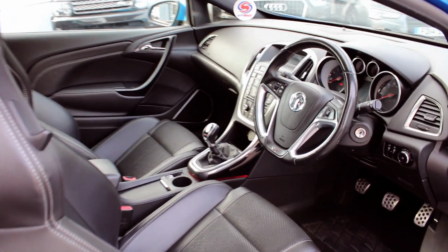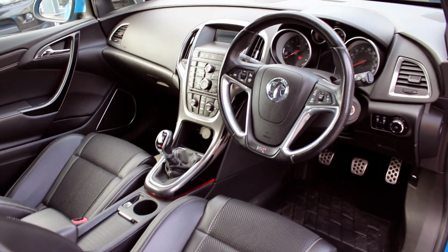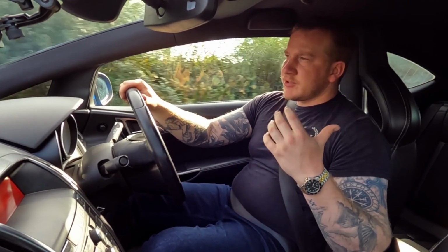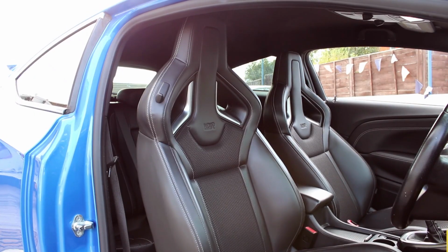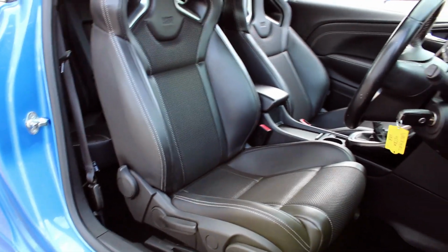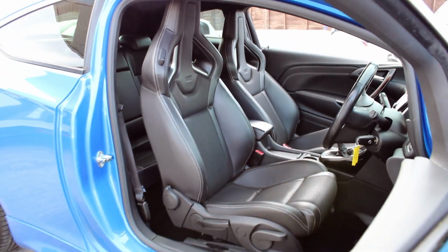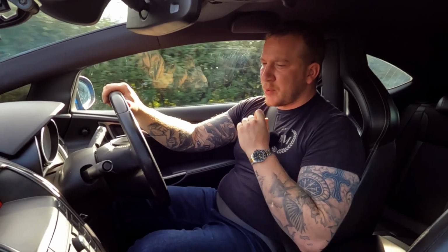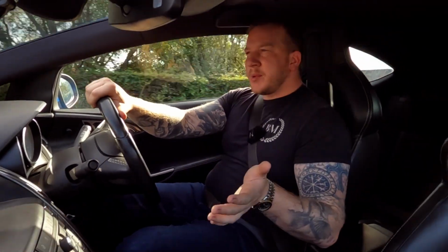Despite being 10 years old, the GTC's got some really nice features inside that help it to really stay feeling modern. Starting off with these incredible bucket style sports seats. Not only do they look incredible, but they're very comfortable and they're supportive too. I would have absolutely no problems at all doing long journeys in these seats. They're not heated, which is slightly disappointing. I don't know if that's an option on these or not. Some would prefer to have bare bones style sports seats, but it would be a nice added touch.